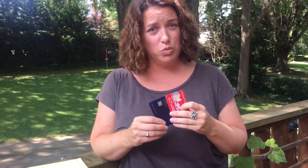The second thing to think about with what cards to use when you're abroad is the fees. For example, my ATM card has a pretty hefty fee every time I use an ATM that's not my actual bank's ATM, and that's not ideal. I probably should shop around for a bank account that doesn't have a $5 fee, but I just plan accordingly. I know each time I get cash out it's going to be $5, so I try to get cash out really infrequently and plan my cash use smartly when I'm abroad.